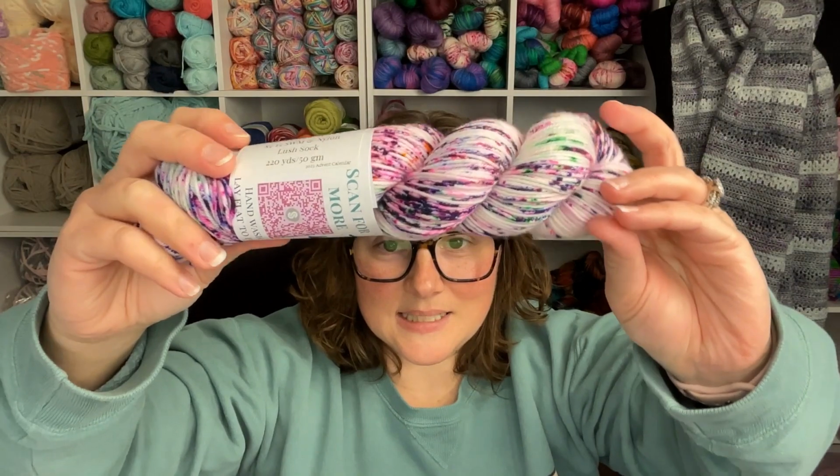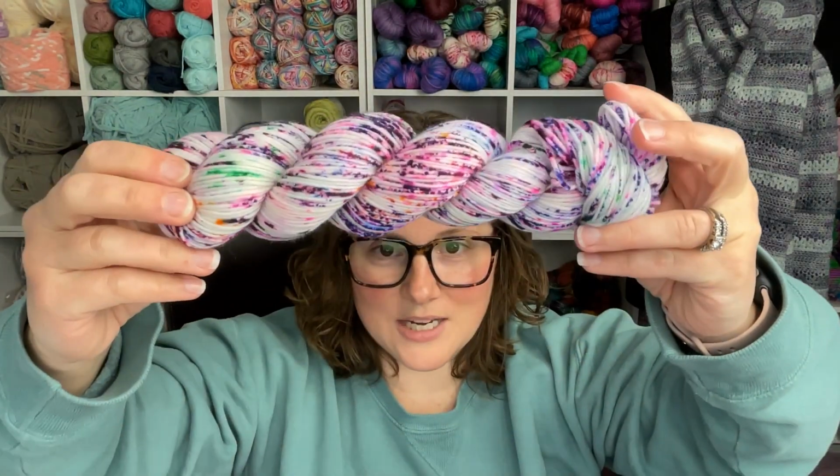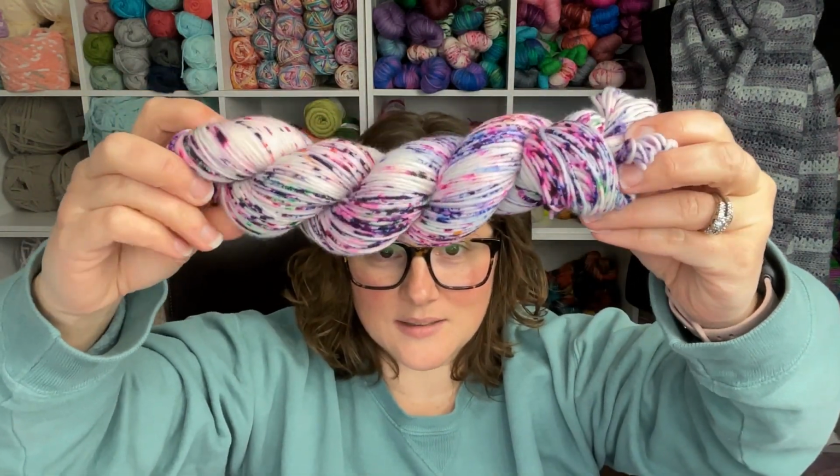Day 6 of the ALC Advent. It's so funny because some of these colorways I kind of forgot about. So I actually forgot about this colorway and it is one of my favorites. This is Speckle Rave. I had a really good time speckling this one. Like, I did not hold back. I just went speckle crazy.